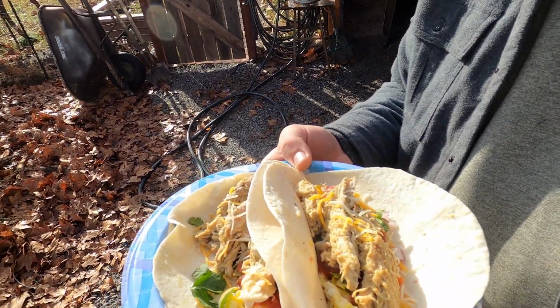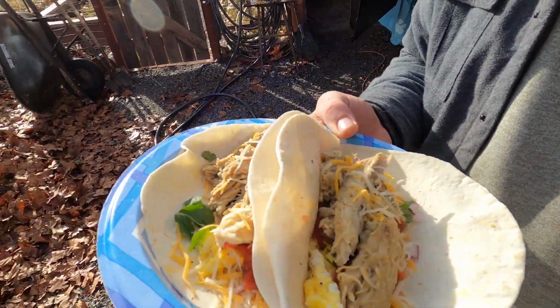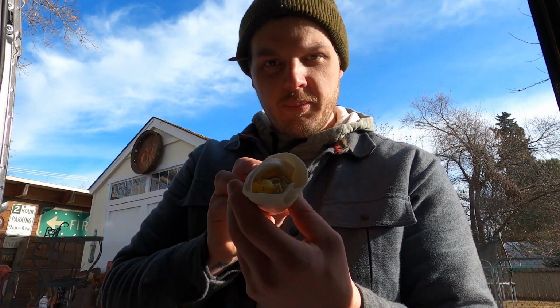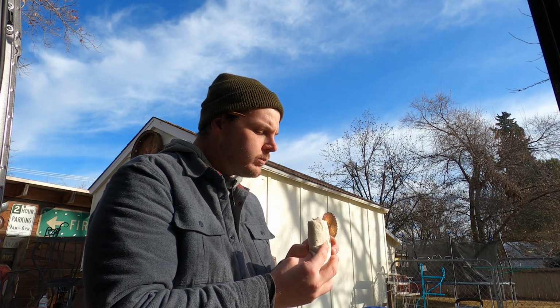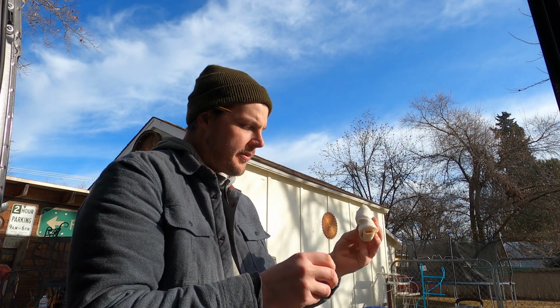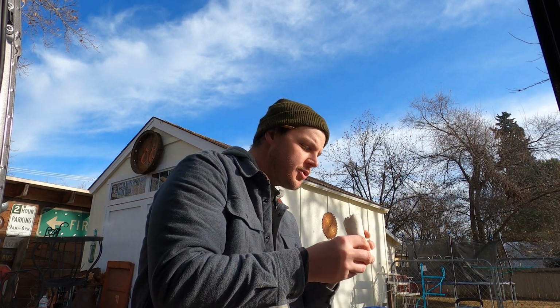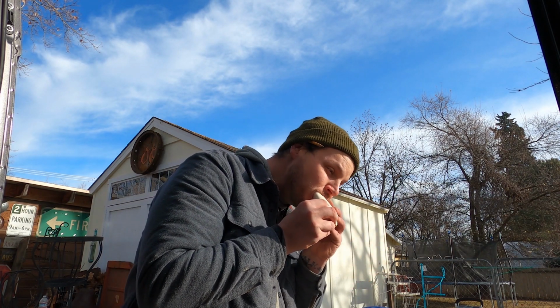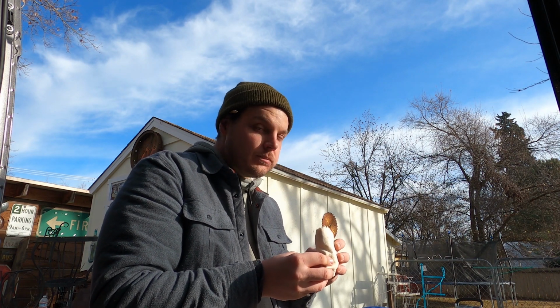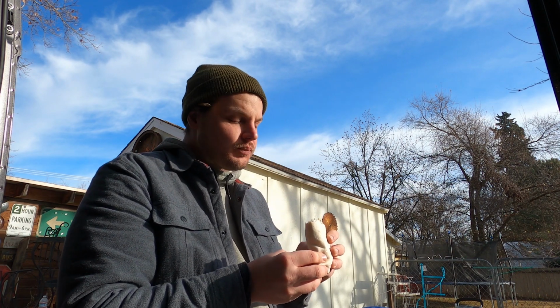Got some leftover carnitas that my mom made the other night. It's looking like a pretty good breakfast burrito. Oh, wet salsa. All those good juices. That hits the spot this morning.